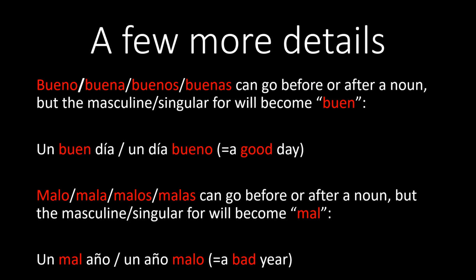The word for good gives you more variation in Spanish because it can go before or after a noun. Notice that if you put the masculine singular before the noun, it changes from bueno to buen. Bueno, buena, buenos, buenas. Un buen día, un día bueno. They mean the same thing.